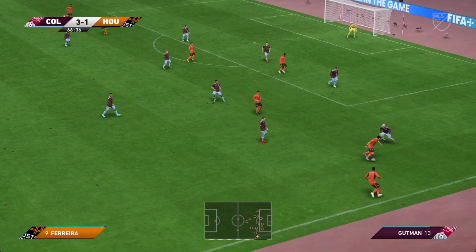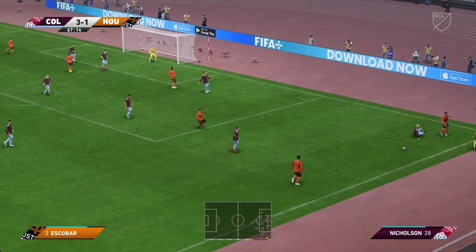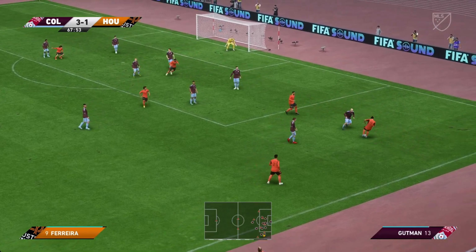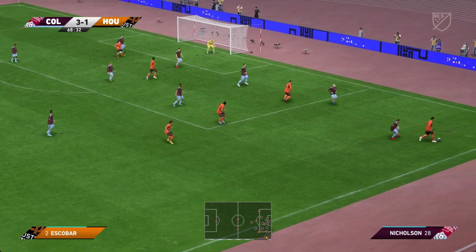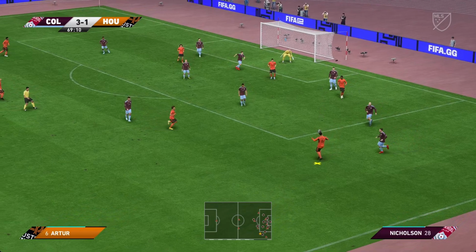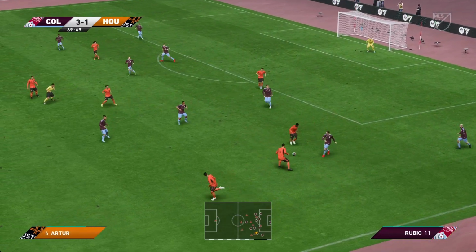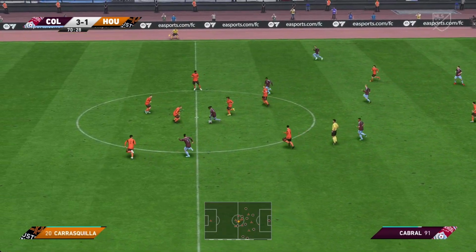Sebastian Ferreira. Into the advanced position. Chance to cross. Fine cross into the middle. It comes to nothing in the end. And reading it absolutely superbly. 20 minutes to go in this one.